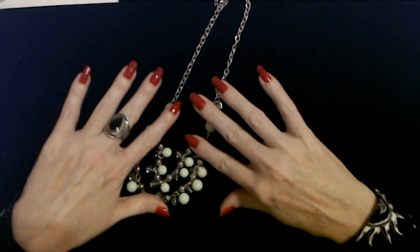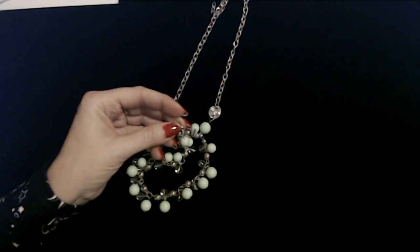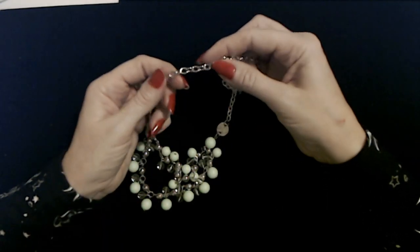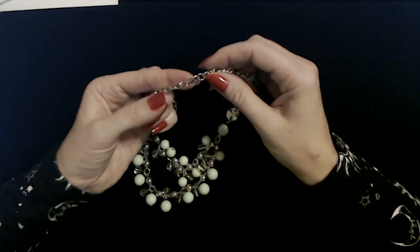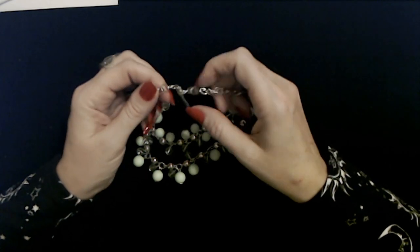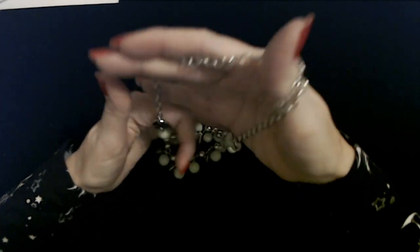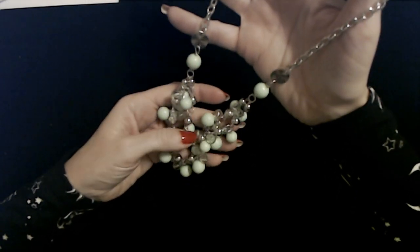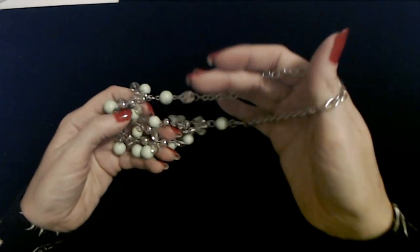Oh, that is beautiful. We have some little clear plastic beads too. Well, these are nice. And then up here, we have a medium-sized silver chain and a small silver lobster claw clasp with about, let's say, 2.5 inches of adjustable chain. Isn't that beautiful? Oh, I will definitely wear that. Thank you. That is such a pretty necklace.